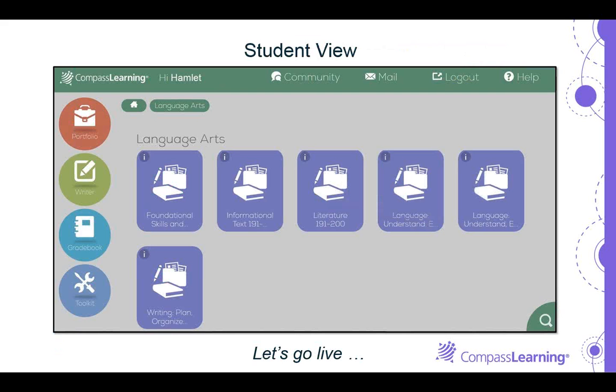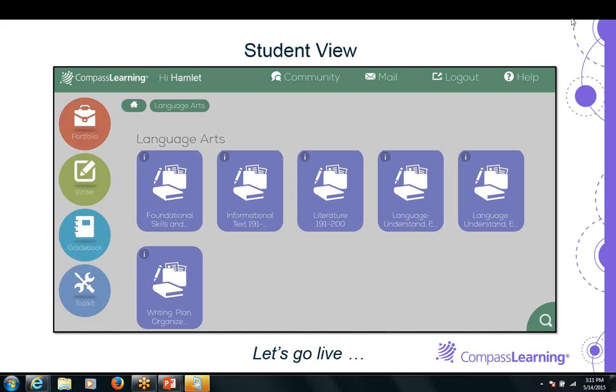When a student logs in, they will see each of those domains and the different scores that they have in each domain. So this particular student has taken the language test and the reading test. And so this student has 3 folders for the reading test: foundational skills, informational text and literature, and then 3 folders for the language test. One's about understanding and editing mechanics, another one's understanding editing grammar, and another one's about writing. And so when that student clicks on each one of those, they will get a folder of activities that completely correlates to how they scored on their test. Let's take a look at what this looks like live.